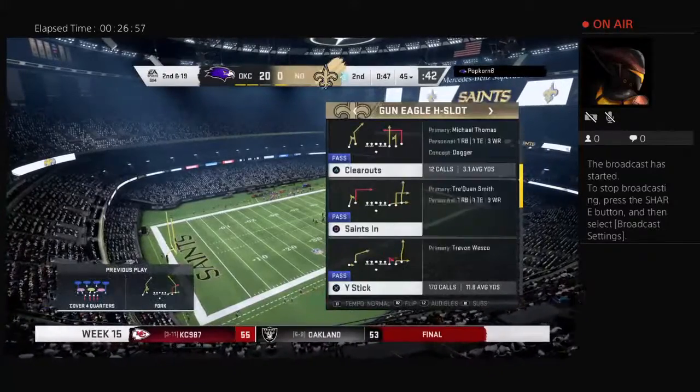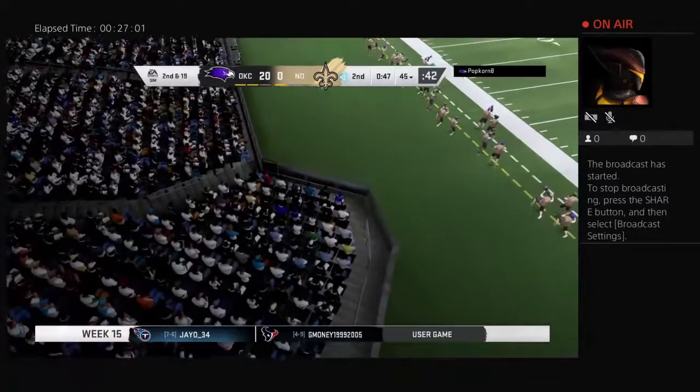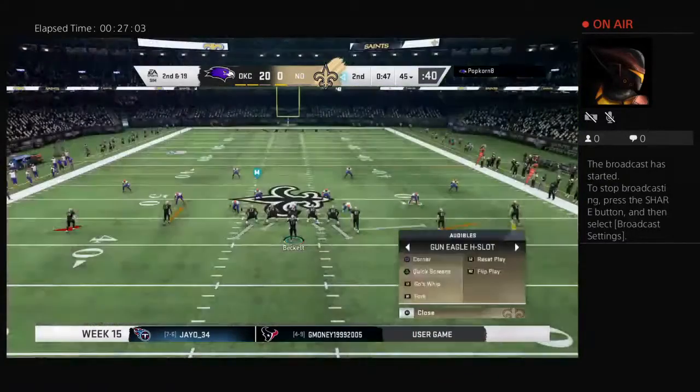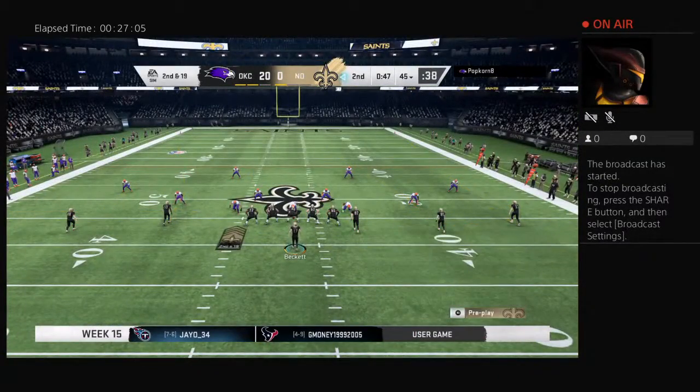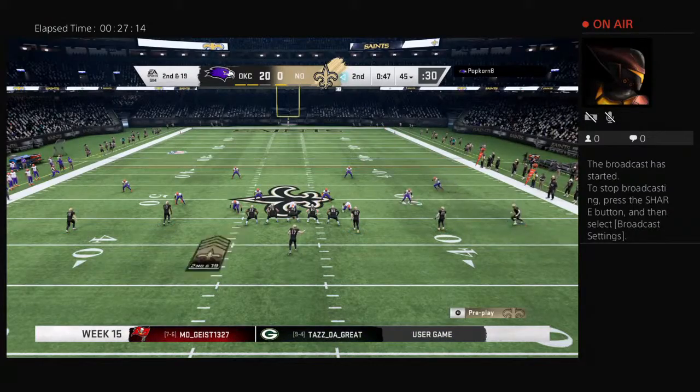It's tough because this defense just seems to be playing with so much confidence right now. They really are. They are on their toes, and they're getting at them. And they need to work to at least get some of this yardage back after the sack. 2nd and 19.